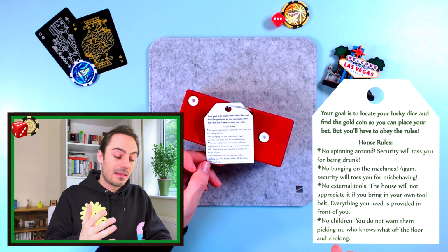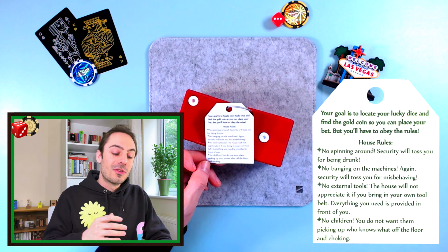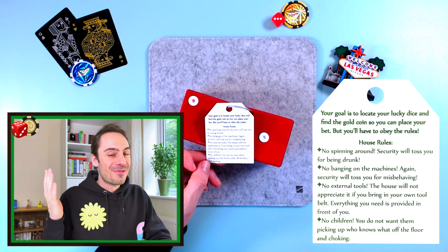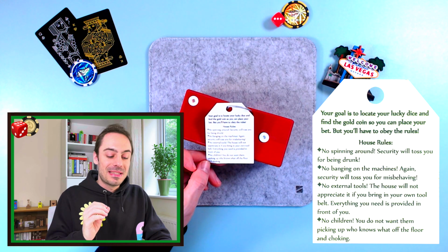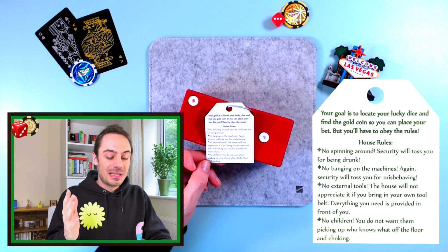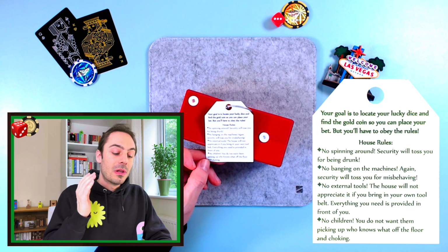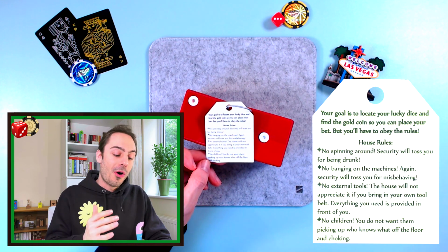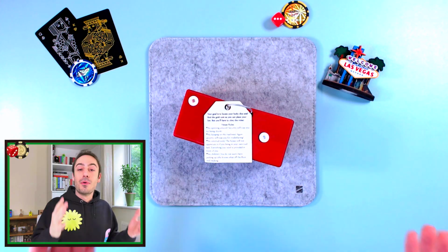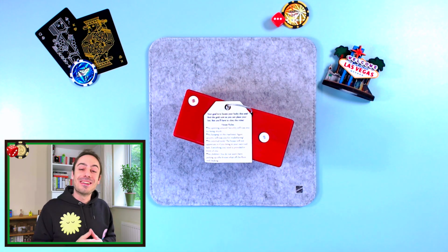And the card says, your goal is to locate your lucky dice and find the gold coin so you can place your bet. But you will have to obey the rules. House rules. No spinning around. Security will toss you for being drunk. No banging on the machines. Again, security will toss you for misbehaving. No external tools. The house will not appreciate it if you bring in your own tool belt. Everything you need is provided in front of you. I love that the rules also have this theme around the casino. That's so cool. Well done, Tye.